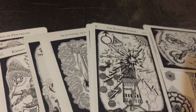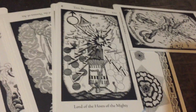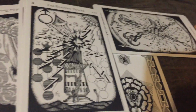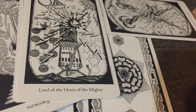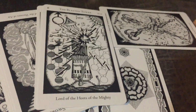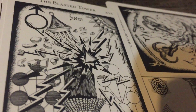I don't need to show you another card, but I'll show you a couple more. Oh, my most unfortunate and unfavorite card just showed up. The Tower, the Blasted Tower. This is the card that I do not like in any deck that I have. No matter how it comes up, it's always misfortune, things falling apart, emotional wreckage, you don't feel right, you lost major things in your life, depression, anger, etc., etc. As you can see, it's like a tower of destruction, a lightning bolt, a tower.